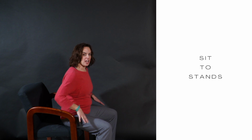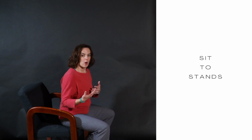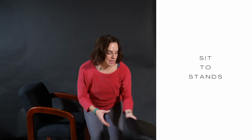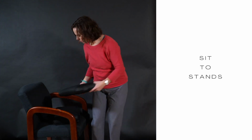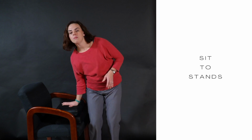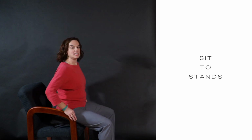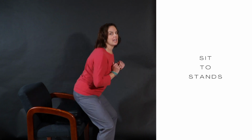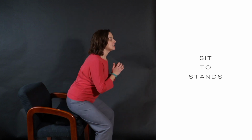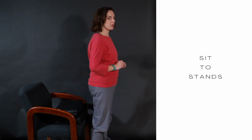Now, if this is too challenging, if you really have to push with your hands to lift yourself up, what you can do is grab some pillows, fold up some blankets or towels, place those on the chair. Make sure they're nice and stable. Maybe keep your hands on them as you sit down. And then that's gonna raise me up, and I'm gonna figure out a good height that I'm able to sit up, sit down without relying on my hands to push me.